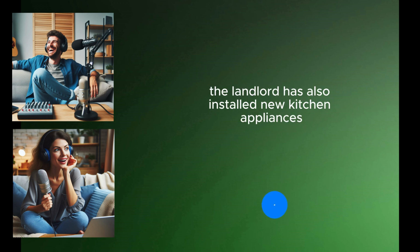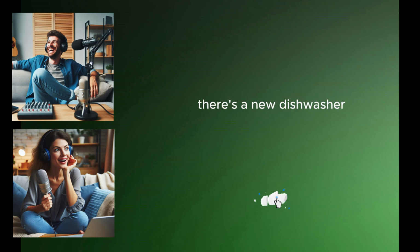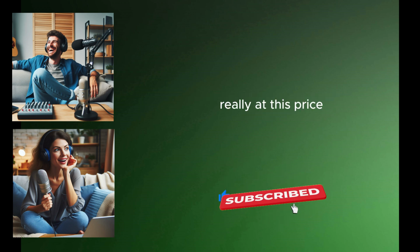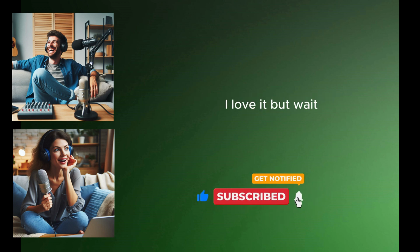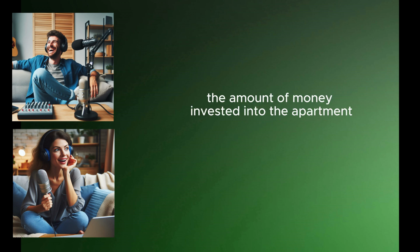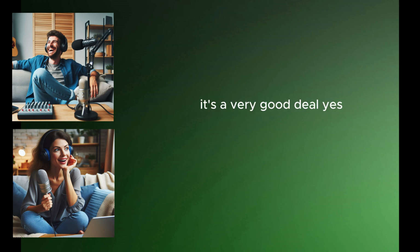The landlord has also installed new kitchen appliances. There's a new dishwasher and a professional-grade gas range. Really, at this price, this place is an amazing deal. I love it. But wait, what are the payment terms? First and last month rent as deposit, and rent is due on the first of every month. Considering the amount of money invested into the apartment, it's a very good deal. Yes, it is. Too good to be true.